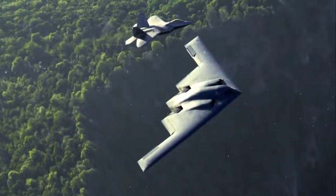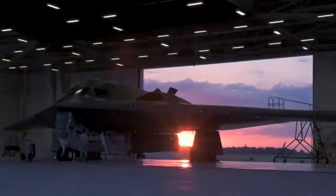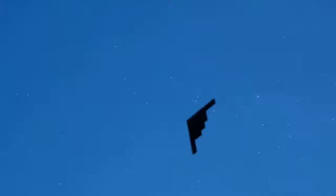B-21's subsonic flying wing design will be large enough to counter low-frequency radars. A tactical fighter-sized stealth aircraft must be optimized to defeat higher frequency bands such as the C, X and Ku bands as a simple matter of physics, but a strategic bomber like the B-2 or LRS-B can be larger to counter lower frequency radars.